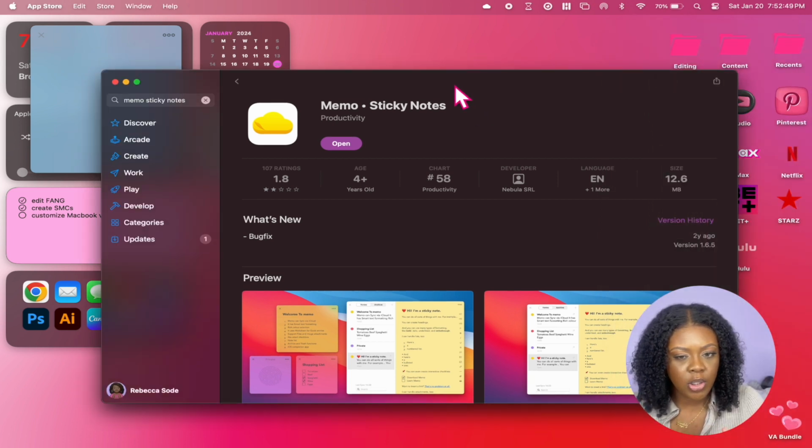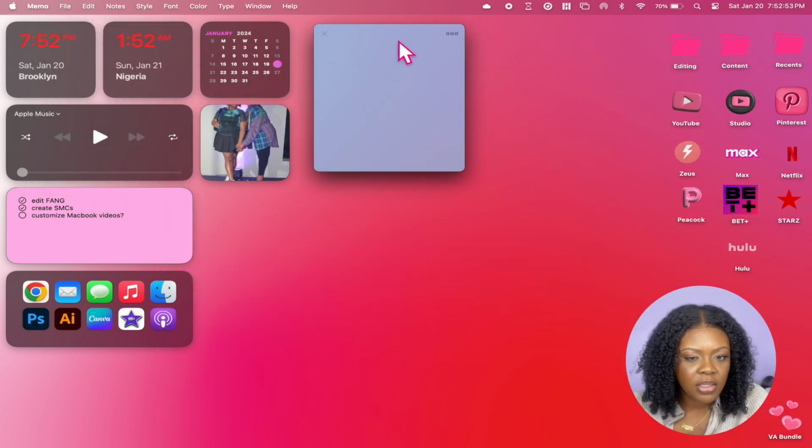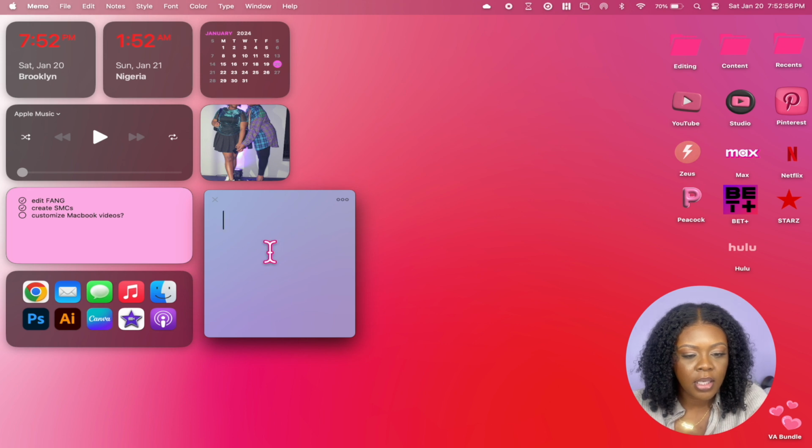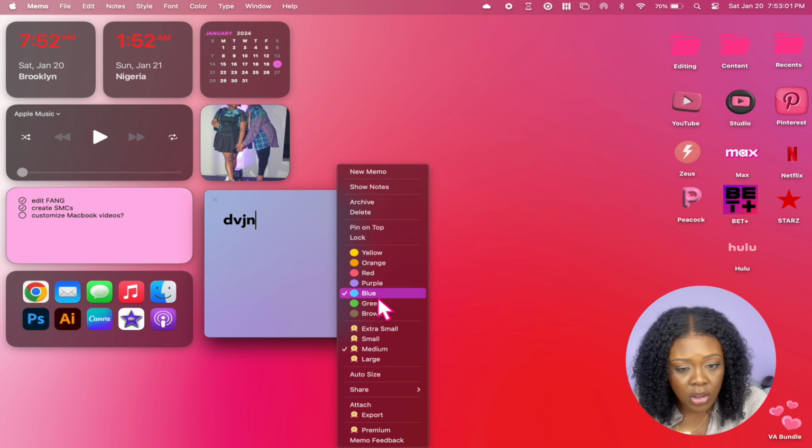So back to the memo sticky notes. I am going to try and implement using these a little bit more, because they can literally just stay on my screen. And there's, let's change the color first actually.